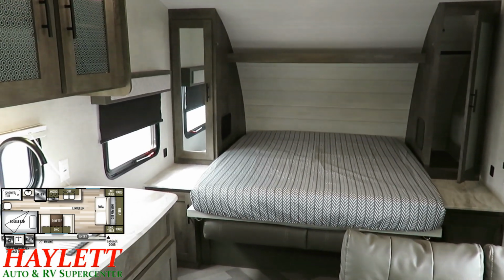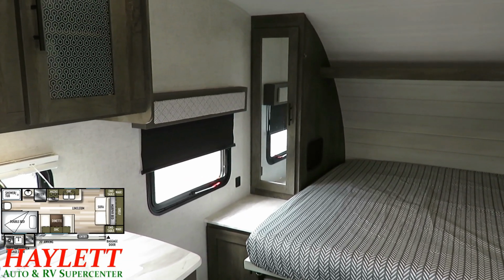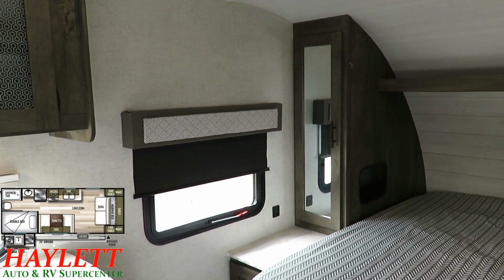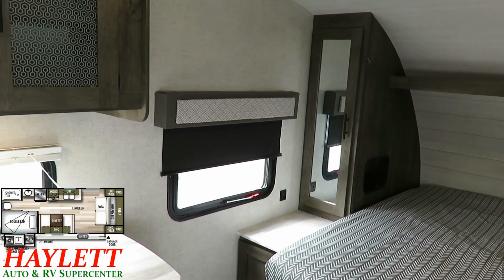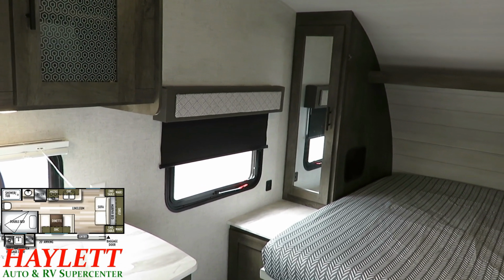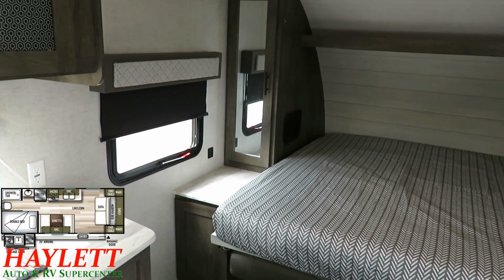Now, if you notice, all of the windows in this thing have those roll-down blackout privacy shades. So if you really want to blot out the sun, or ignore a nosy neighbor or a shirtless neighbor, though I suppose it depends on the neighbor in question without a shirt, but typically the neighbor you have at an RV campsite is not the type you want to see without a shirt. Moving on, before I lose my job.